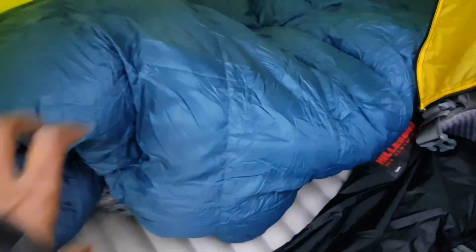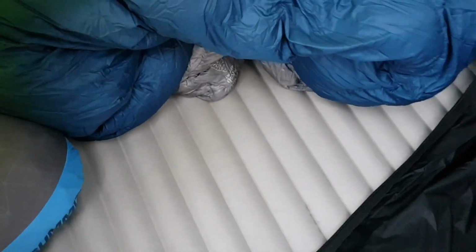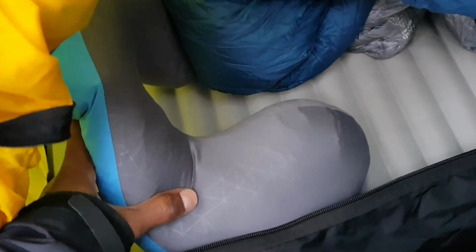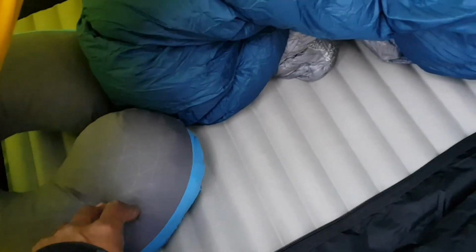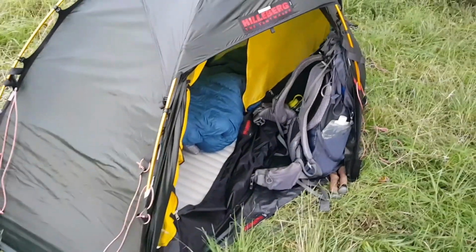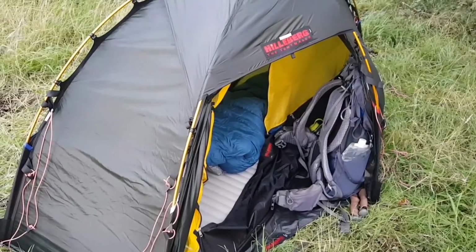Rab Neutrino 400 sleeping bag. Thermarest X-Therm Max Large camping mat. I got the wrong inflatable pillow, but never mind. And then I've got a Gregory Baltoro 75 litre rucksack. So that'll keep me nice and warm, I think, for the night.